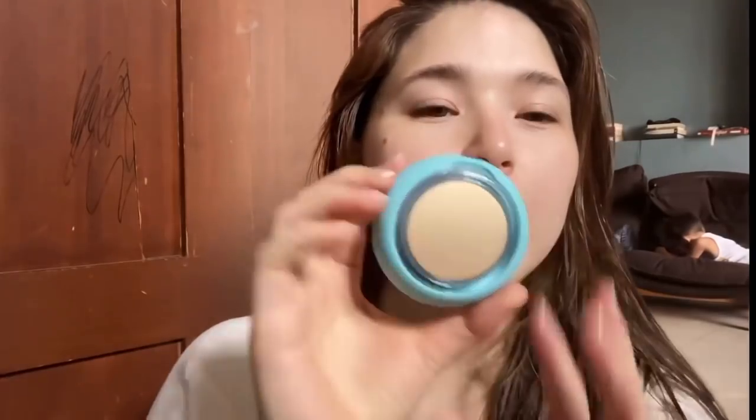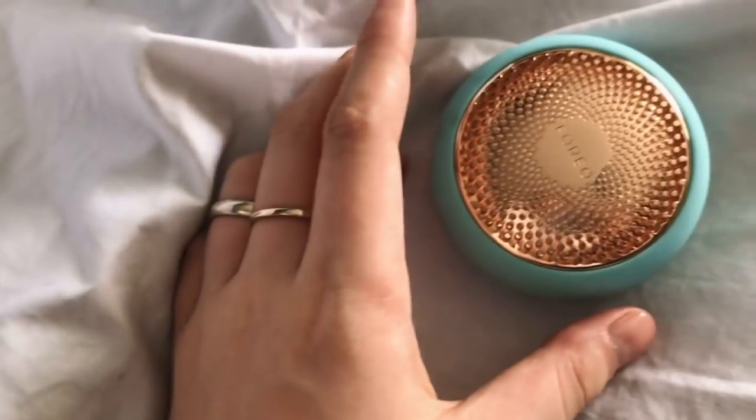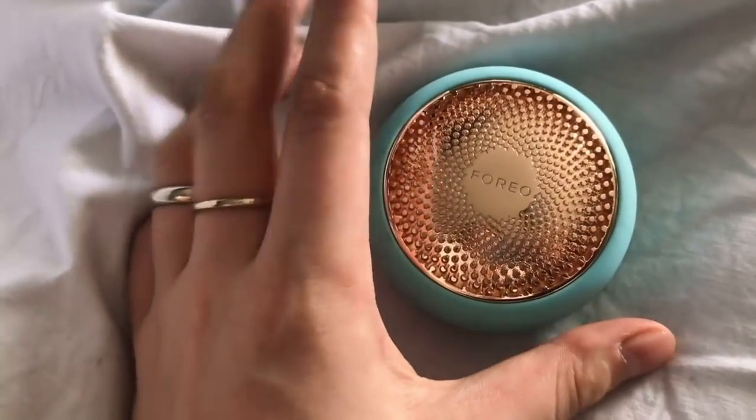Alright, so as you guys can tell, there's already a difference in my skin. It looks plumper. It looks absolutely ready for anything that I'm gonna apply to it. Now let's go to essence and toner. This is the new thing that I wanted to show you. Now this is also from Foreo. This is the Foreo UFO. That's what it looks like. You can get it in two colors. It comes in pink and in this, what's this color? Aquamarine color. Now this is a smart tool because it applies your essence or toner.